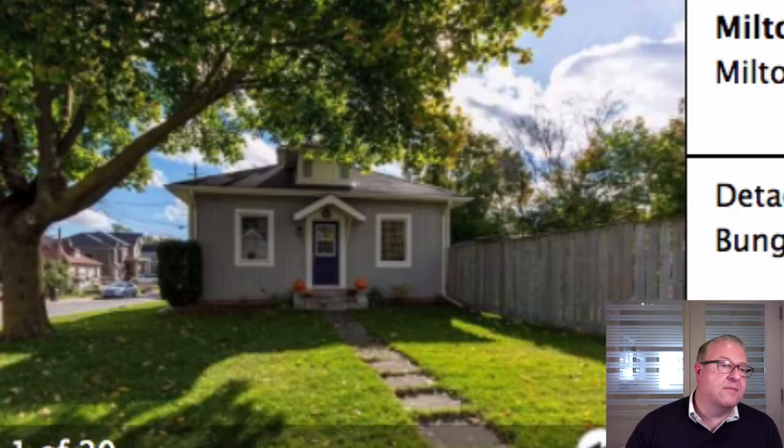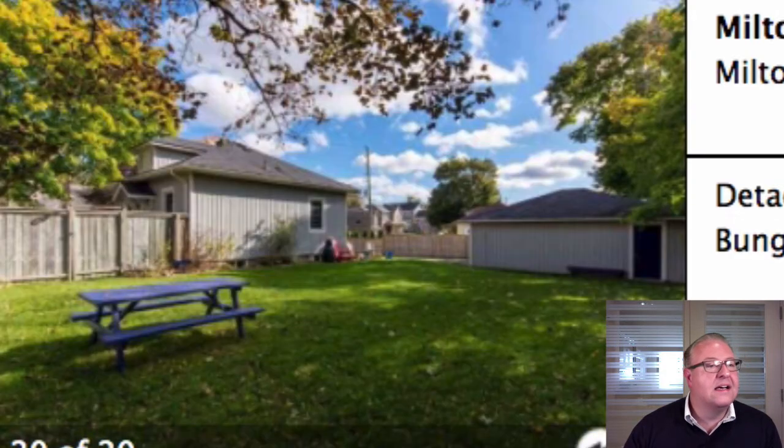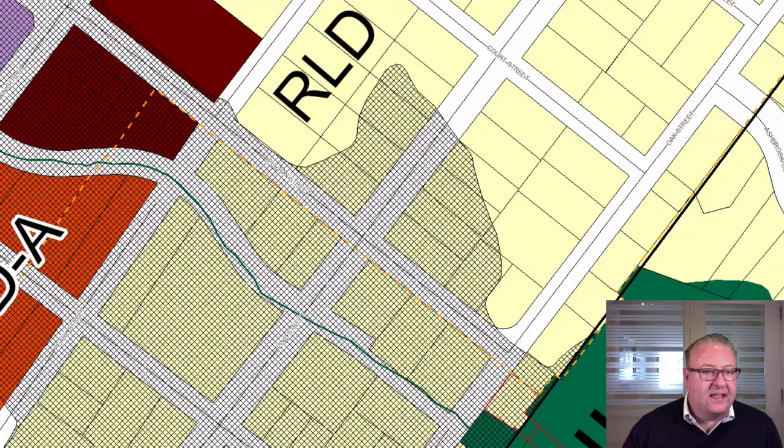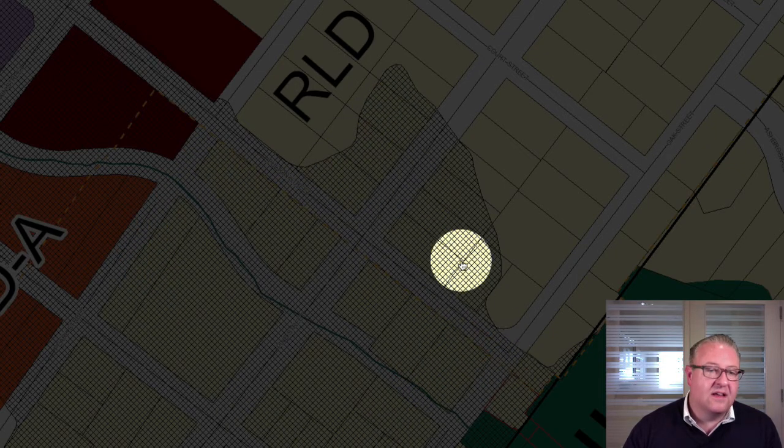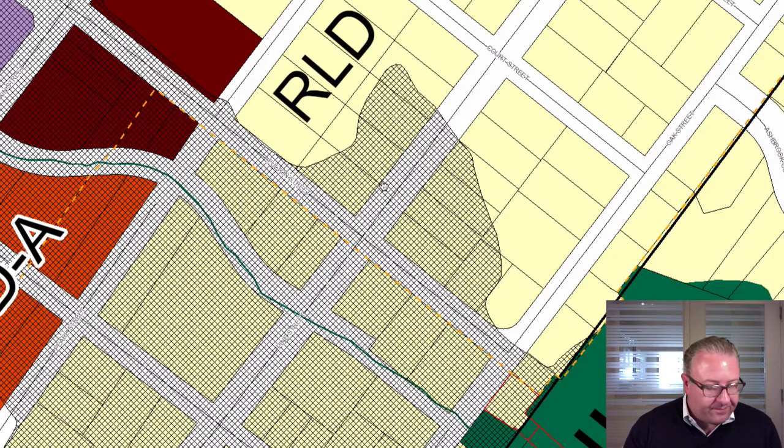That's your backyard. Some people are going to look at this and say, boy, that is a sweet development lot. The problem with that is this thatched area on the zoning map is floodplain. Milton hasn't flooded in like 50 or 60 years. But if it did, this home would be pretty much underwater. There are some insurance things that you'd want to look into.